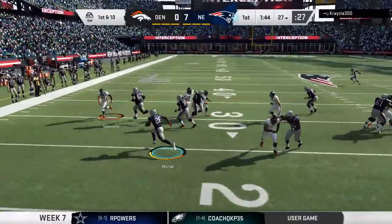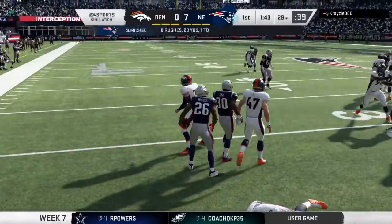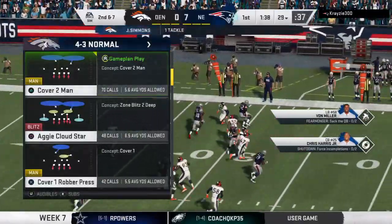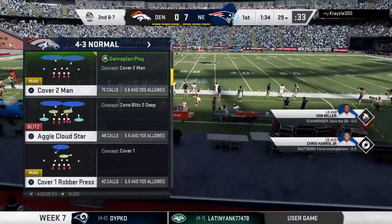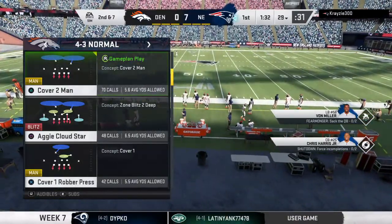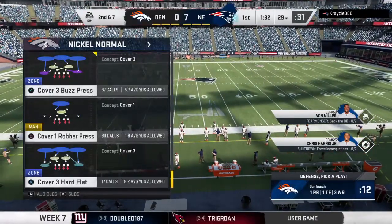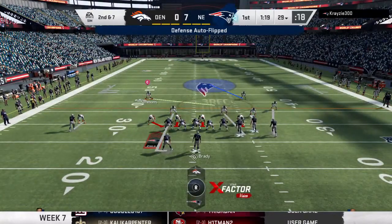This drive starts out on the ground with Michel. He takes this for 3 to the 29. When we see those runs to the perimeter, when we see those runs to the edge, we think about big plays, don't we? In this case, it was a modest gain, but it does open up possibilities here on 2nd down. 3 yards on that last carry. Here's 2nd and 7.